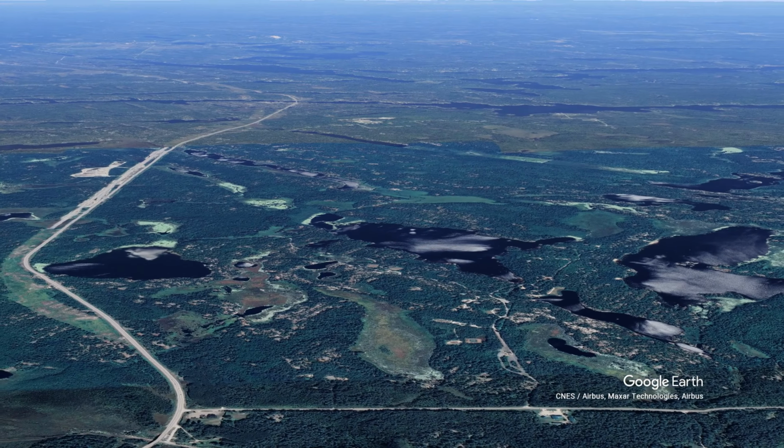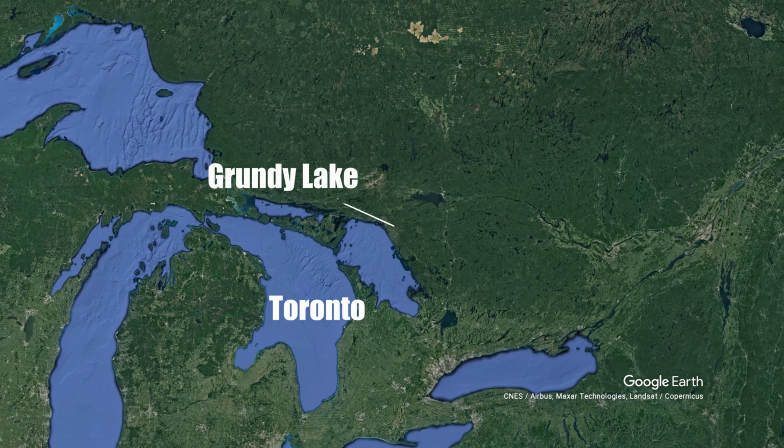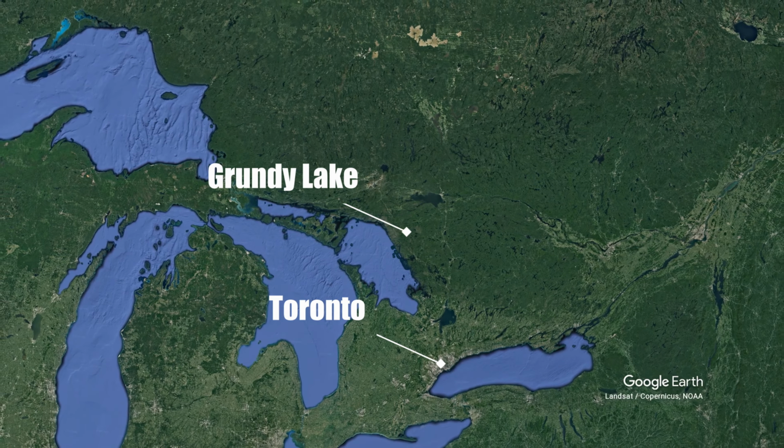Grundy Lake Provincial Park is located on Highway 69 just north of the 400 and about a 3-hour and 15-minute drive from Toronto.